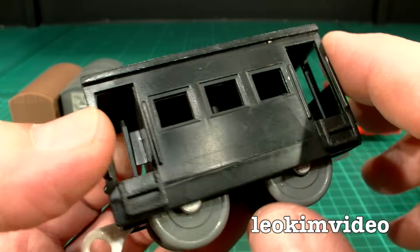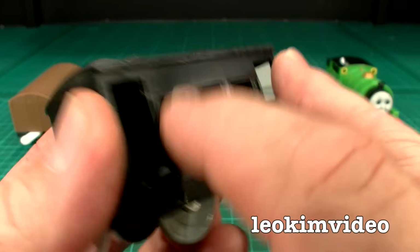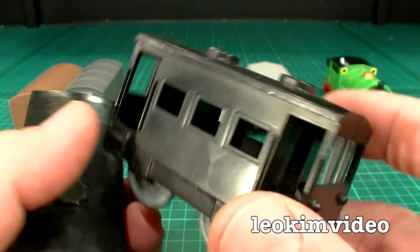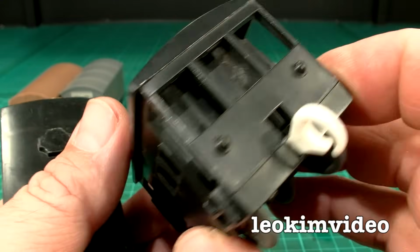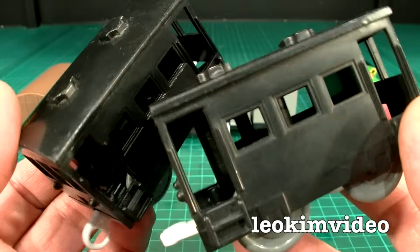I'm not into these no detail things. You can come in with a silver pen or a gold pen and mark them up a bit. I'm pretty sure I've showed that in a video. And I think once you've done that, or maybe put stickers on them, do something, but just get them out of their doldrums of being black. I mean, surely we could have something a little bit nicer than that behind our choo-choos.